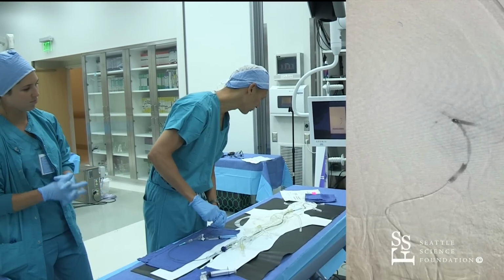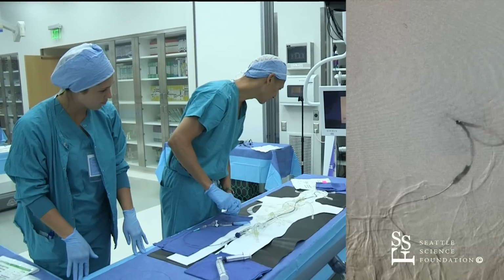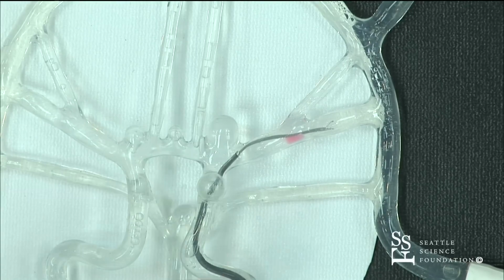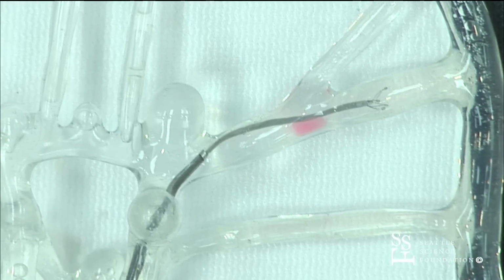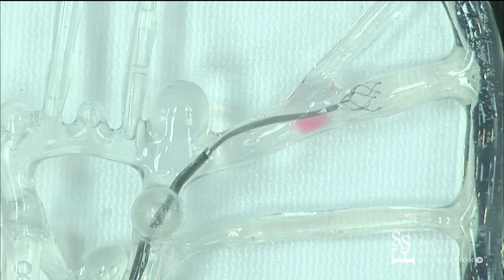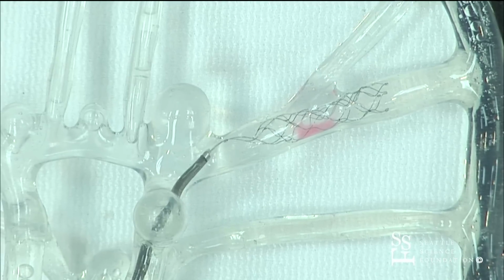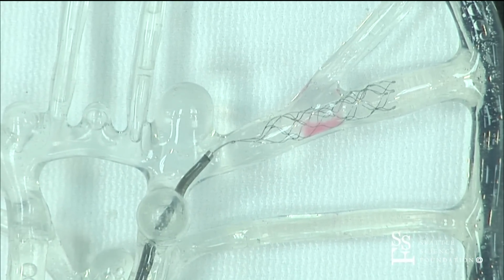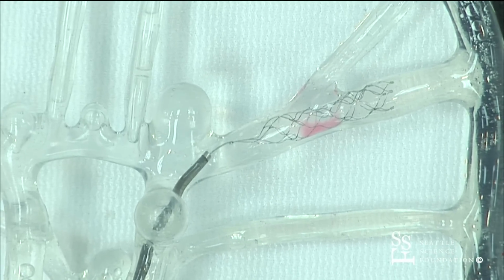I can see the markers of the device, and I can see it advance into the brain. Here the actual video will show that some of the device is coming out. I'm going to slowly deploy the device by unsheathing the microcatheter. That engages the clot, and I let it sit for about 5 minutes.